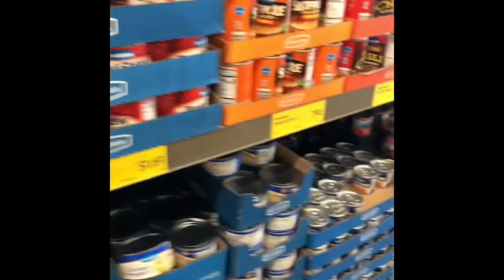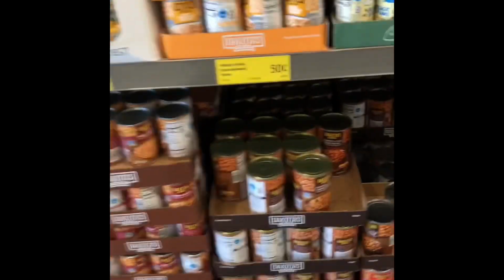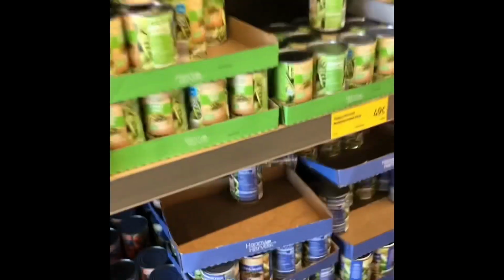They have different pasta sauces. They have sloppy joe mix, canned chili, just anything you can imagine like that. Canned chicken, canned tuna, the tuna in a pouch. They have all sorts of canned vegetables. Then they offer organic as well. They have canned fruits as well. They have all sorts of different yummy stuff.